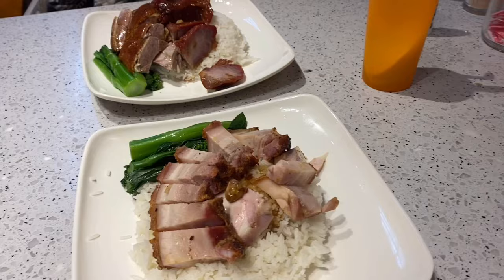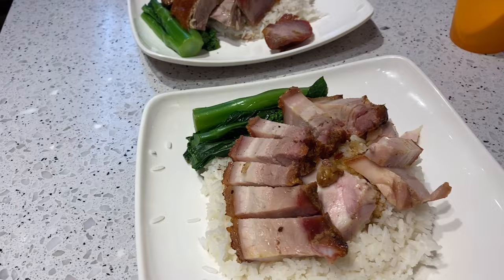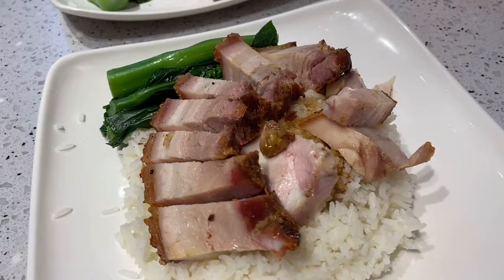Wow guys, so this is our lunch and dinner for the day. We were so happy with our adventure at Ngong Ping Village that we forgot to eat. Anyway, so here is our meal. So we found this hole in the wall restaurant. So we have roast pork and we have roast duck and rice. Let's eat.